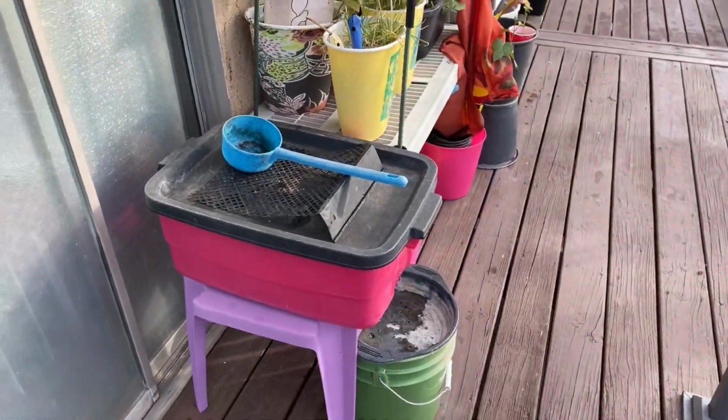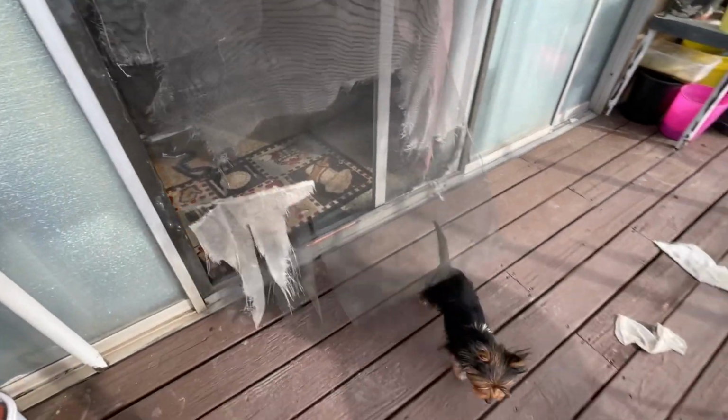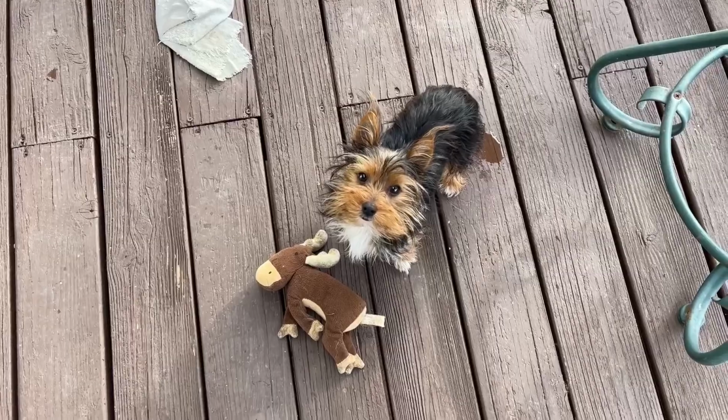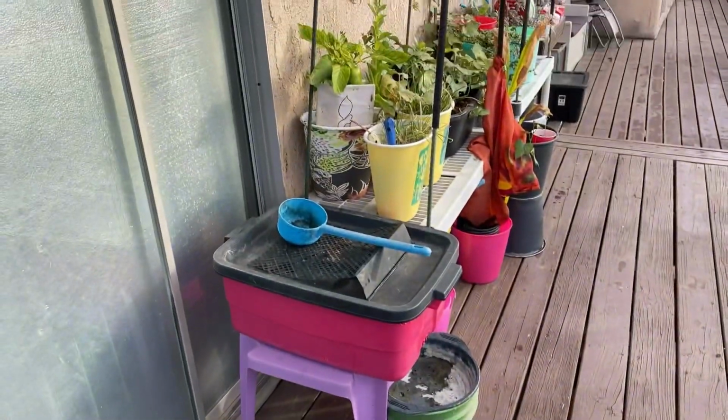But I do have an issue. Look at the screen door, which Zoe has been tearing to pieces. I think she brings her toys out and then she just tears up the door.